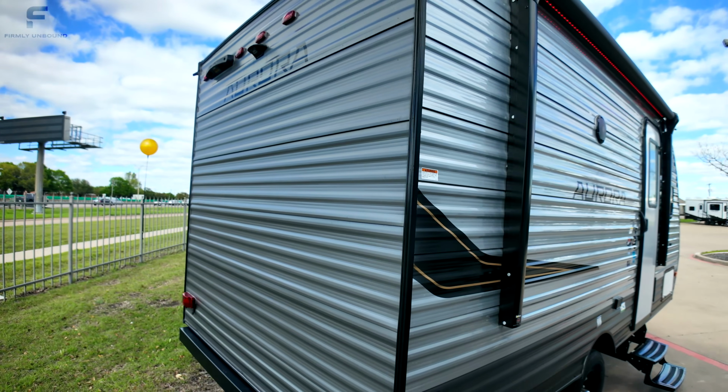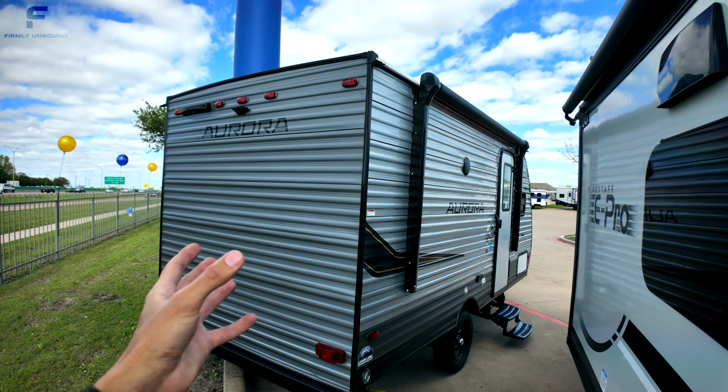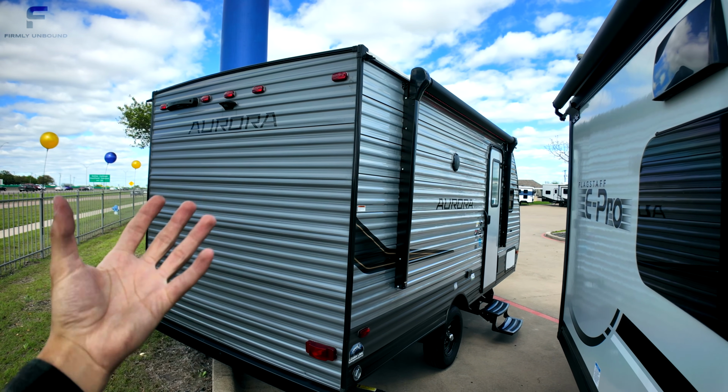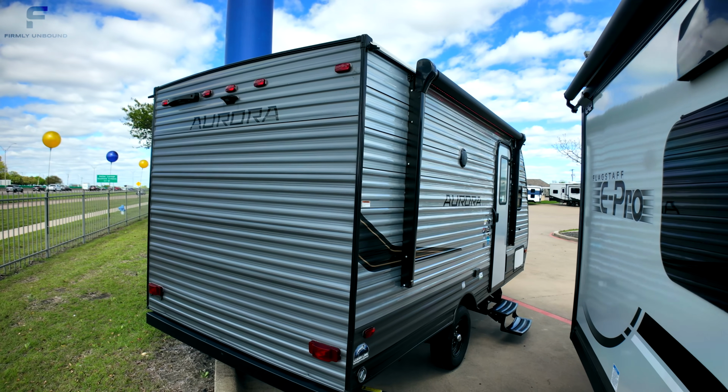And if you really want to camp in below freezing temperatures, just don't use your water tanks. You can bring like a 5 or 10 gallon jug of water that you could keep in your truck. You can keep inside the RV, something like that. And you can keep it protected from the elements to have an onboard water source.